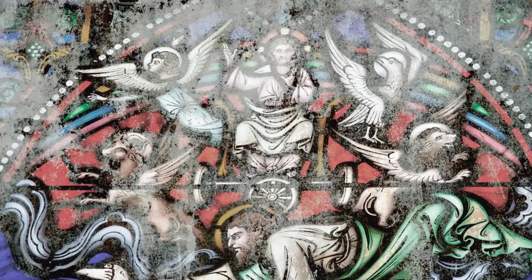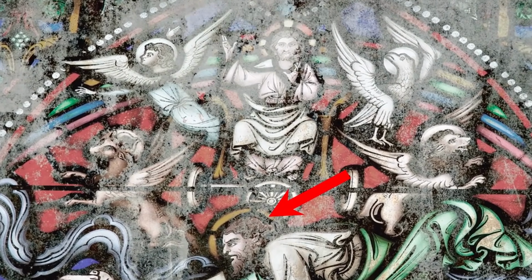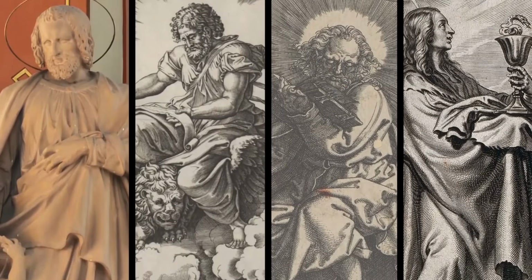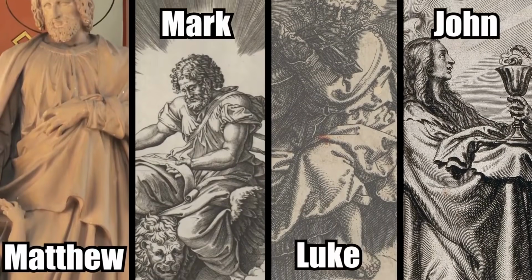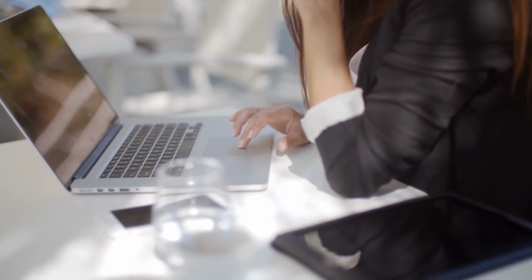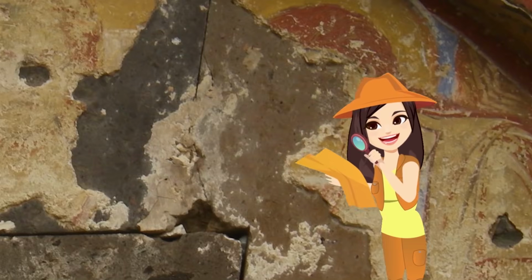She believes the image is an early 11th century depiction of the biblical figure Ezekiel with an ox, lion, man, and angel, the symbols of the four evangelists Matthew, Mark, Luke, and John. But Moranci also admitted that her speculation is inconclusive for now, and that more investigating needs to be done to confirm the fresco's age and meaning.